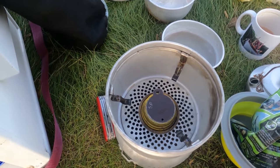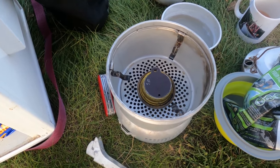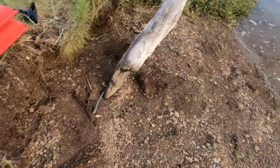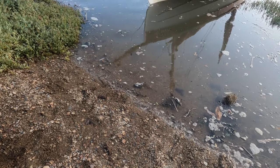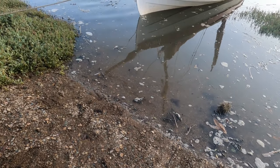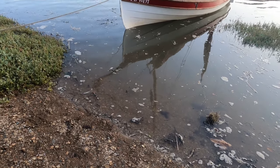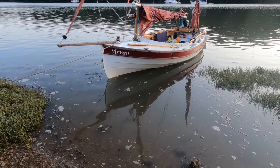Out of practice. Normally get that in one. Never mind. Job done. And food ready, and tide coming in very rapidly. Just enough time to eat it, and then it's back on board and pulling myself out to get lower down the beach, ready for tomorrow night and when the tide drops.